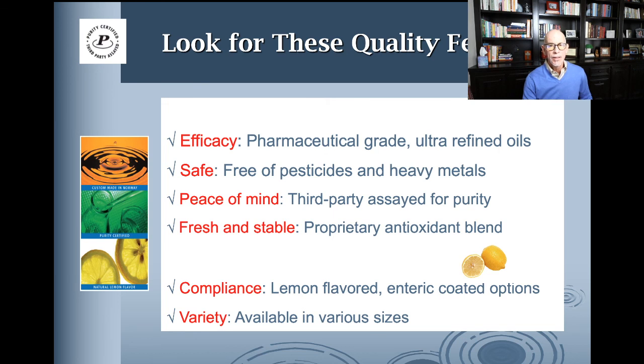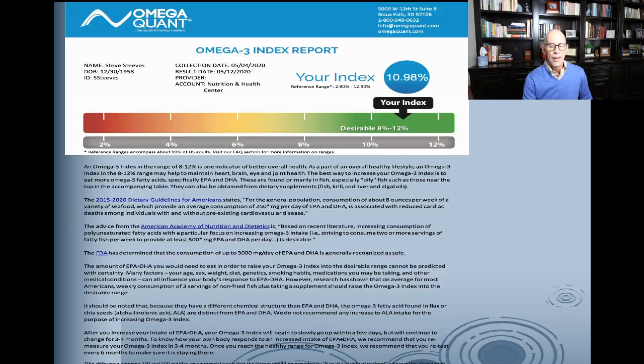The efficacy means the pharmaceutical grade type is actually within a 5% window of accuracy. So if it says 1,000 milligrams and 600 of it is EPA, 400 would be DHA, that it's going to be within 5% of those actual numbers. It's free of pesticides and heavy metals, as we've said, and you'll have peace of mind. A third-party assay, obviously, looking at purity to know that you're getting a pure product. It's fresh and stable because antioxidant blends are put in there to keep it preserved. And we get better compliance because of enteric coating. It doesn't taste fishy, and has that lemon essence in there, and is available in multiple sizes.